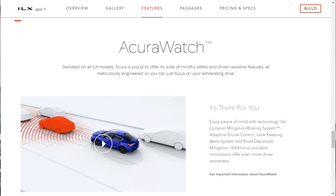Here's their advanced technology stuff called Acura Watch. It's standard on all the ILXs. And yeah, it's mindful safety features. Enjoy peace of mind with technology like the collision mitigation brake system, adaptive cruise control, lane keeping assist, road departure mitigation. And yeah, that's a lot of stuff.